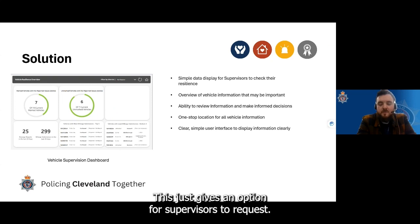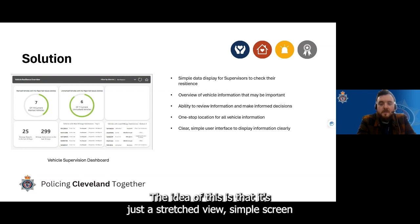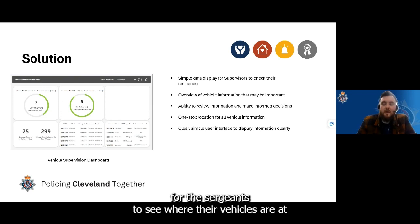This just gives an option for supervisors to request if there's certain vehicles that aren't being used, they can ask for those vehicles to be moved or relocated to sort of better serve the purpose. The idea of this is that it's just a straight view, simple screen for the sergeants to see where their vehicles are at and what's going on with them.